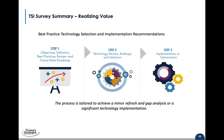So then when we look at the third part here, the implementation and optimization, again, looking back at the previous slide where some of our clients and those in the survey said that less than 80% are really getting the use of their technology. That is not a reflection on the Treasury departments, the people involved, or the vendors. It's often a case of time, budget, etc. What we've got to consider here is that if you can spend a lot more time at the front end, at step 1 and step 2, you're giving yourself the correct roadmap, the design, to efficiently implement and optimize the technology you're looking to do.